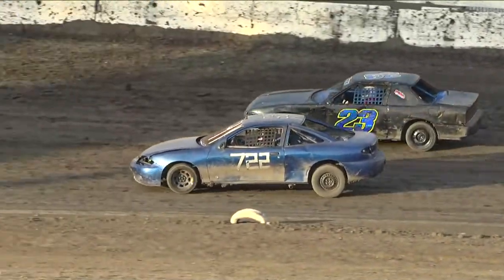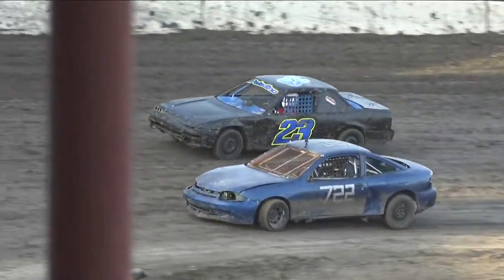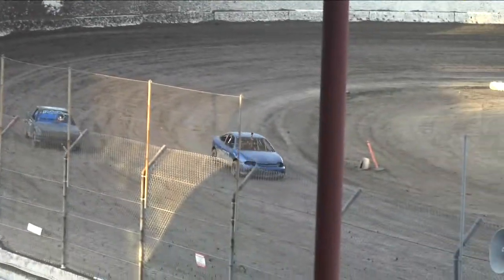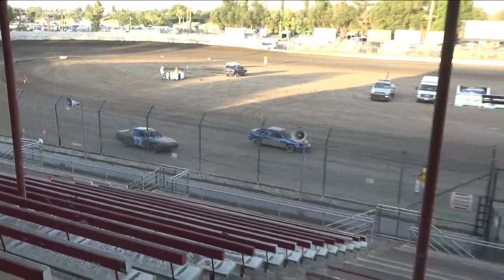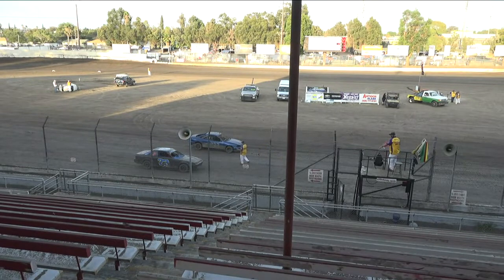Trevor Jolly starting on the point, 722 out of Modesto. He's driving a 2000 Chevy Cavalier. On the outside will be Jess Palladino out of Brentwood, California, driving a 2000 Honda Prelude. And we're going to stop on the front straightaway. Joe, we're going to turn these folks around, and we're going to go clockwise. Can you say that one more time? We're going clockwise racing here at NAXP with the four bangers.